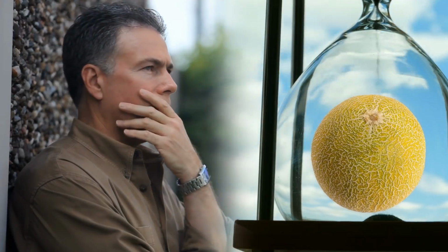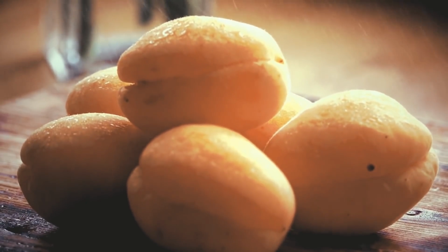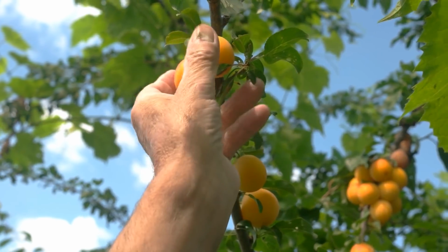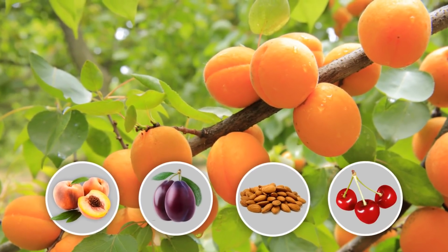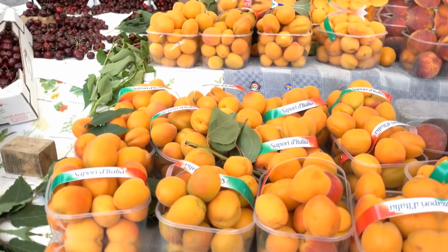Apricots. If you thought 4,000 years was a long time in the history of fruit, apricots have been around for so long that nobody knows where exactly they're from, though many suspect Armenia. Today's apricots come mainly from Turkey, and they're related to peaches, plums, almonds, and cherries. But picking out an apricot is different from choosing a cherry. Here's what to look for.